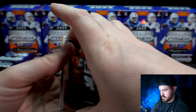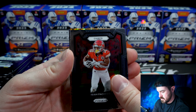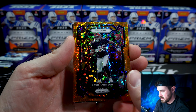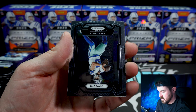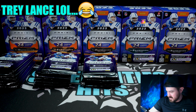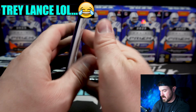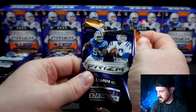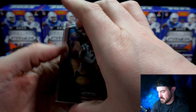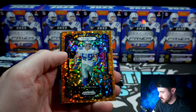Rolling through them. Jerry Jeudy, Isaiah Pacheco, Zach Harrison, and Trey Lance. The card that I do not understand why he's in any set. We love to hate here on the Trey Lance. I'm sure he's a nice guy, but get him out of these sets, Panini. Come on.